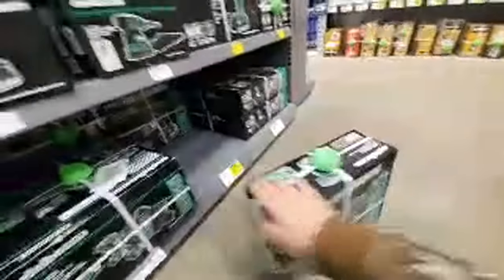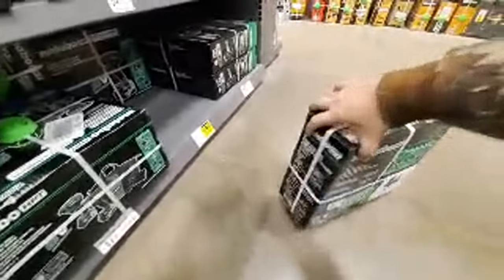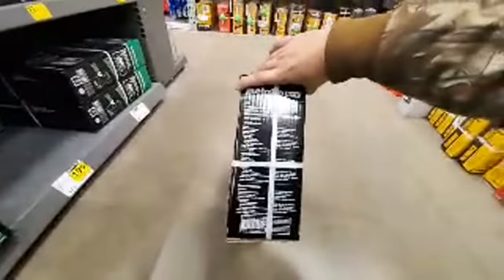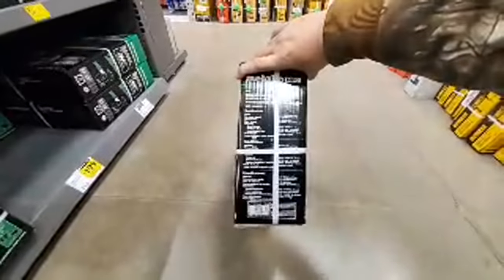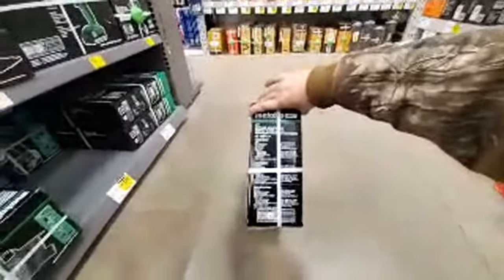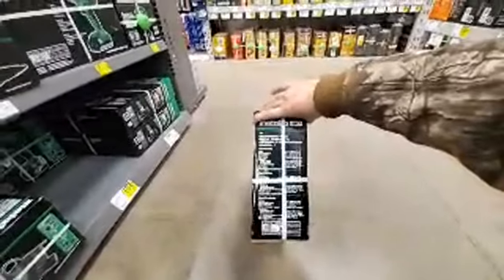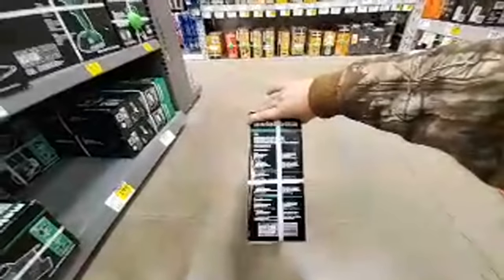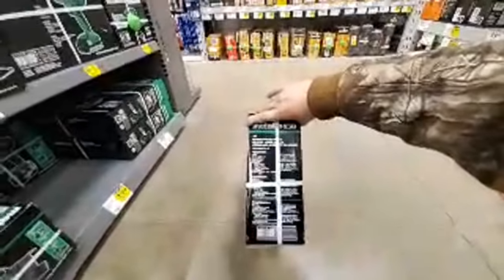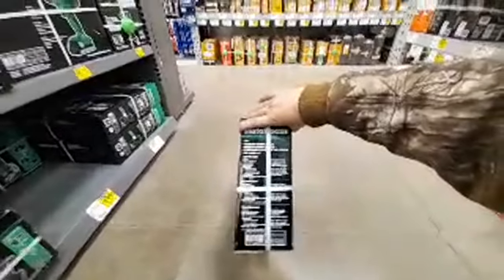Oh, let's look at the torque, though. So the battery's compatible with all that. 3,400 IPM, not that much. Guys, you heard my feelings on the IPM. I don't like anything really over 3,600. I was just talking about the Bosch there for a second. But 4,100, 4,200, it's way too much torque. Too much IPM, excuse me.